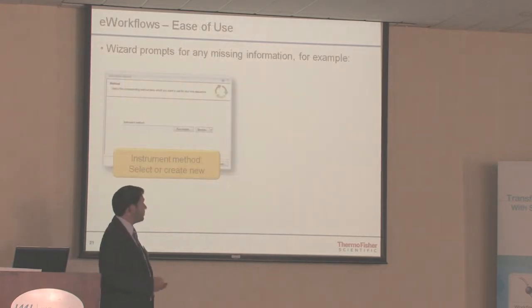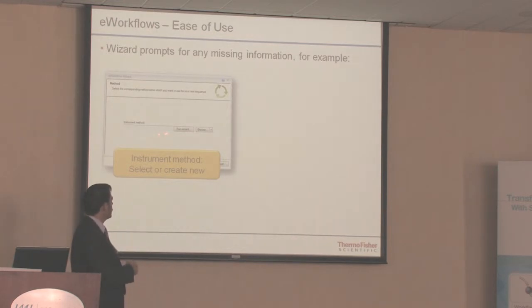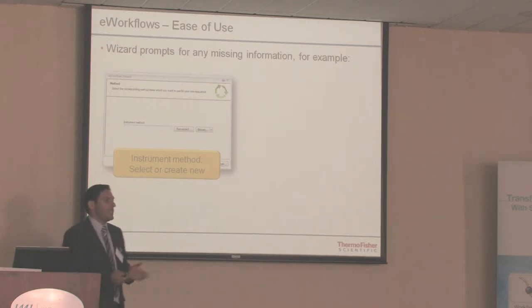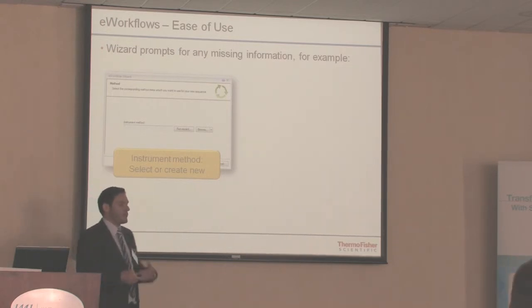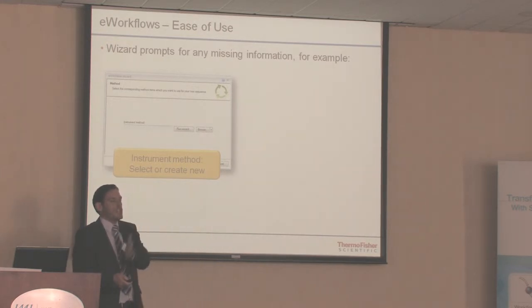So if you don't put in information, what happens is the e-workflow will stop. If you don't put an instrument method in there, it will say, well, do you want to run the wizard and create one, or do you want to browse? So it will prompt the user at that point if you want to leave it open. And it doesn't matter if you don't put a processing method in there, it will prompt you and say, do you have one you want to use, or do you want to create a new one from a wizard?